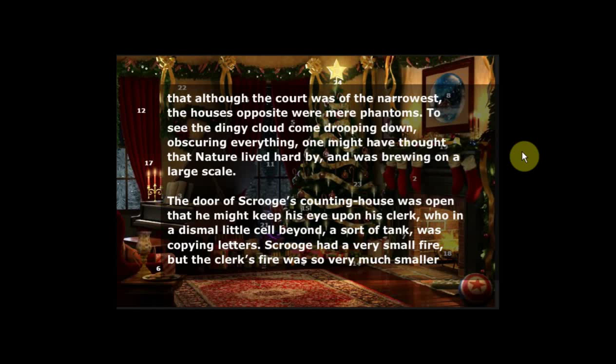The door of Scrooge's counting-house was open that he might keep his eye upon his clerk, who in a dismal little cell beyond, a sort of tank, was copying letters.